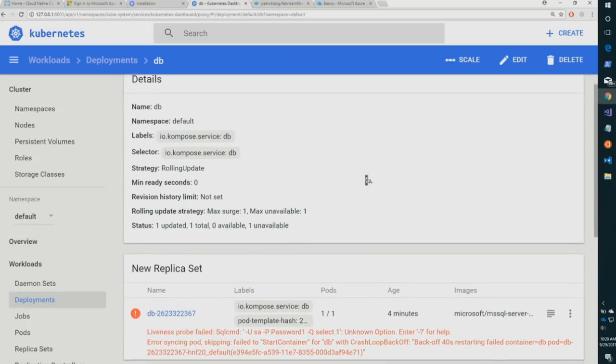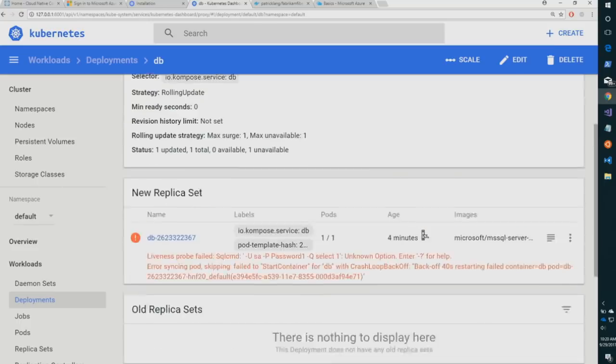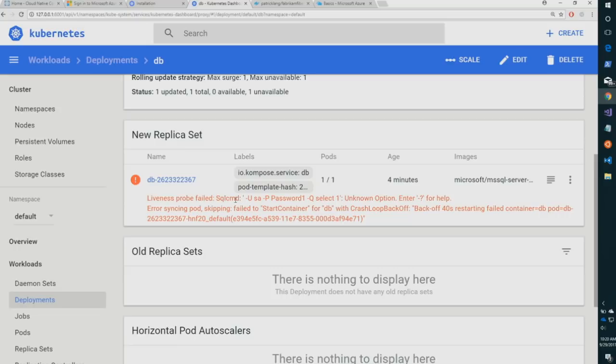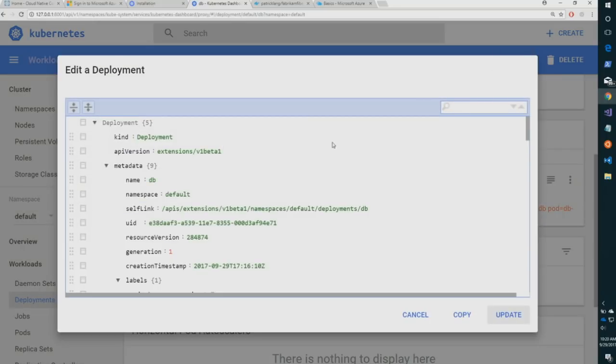So right now I'm looking at the database deployment that is now in a failed state, and what's going to happen is Kubernetes is going to try to restart this automatically. But I realized that, sometime after all those rides and beers, I must have messed up this command line here. And so what I'm going to do is I'm just going to go fix that. So even though I'm using the Kubernetes dashboard here, everything behind the scenes can still be done as code. And I can actually just go ahead and modify this deployment right now.